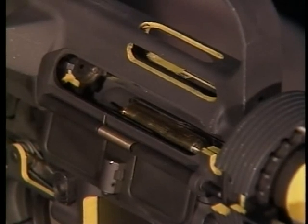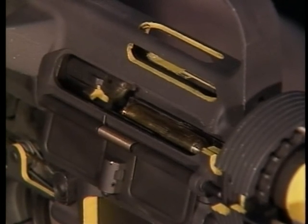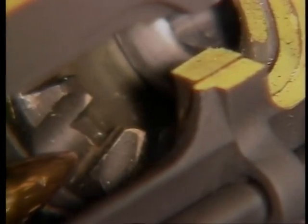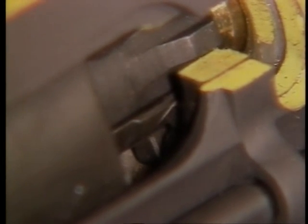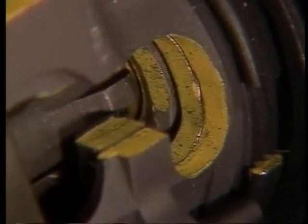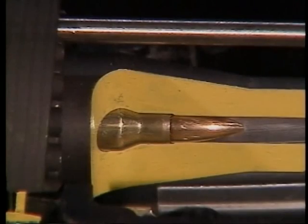Release of the cocking handle propels the bolt forward to contact the cartridge in the feedway. The cartridge is chambered. The bolt carrier continues its forward motion, forcing rotation of the bolt cam pin. The action of the bolt cam pin locks the bolt lugs behind the barrel extension lugs. The weapon is ready to fire.